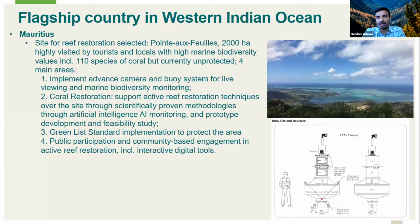And to deploy a camera system that can help with live viewing to increase public awareness of the state of corals in Mauritius, as well as for monitoring both existing coral reefs, as well as efforts for coral reef restoration. The idea here will also be to use the green standard to facilitate protection of the area through a conserved area category.